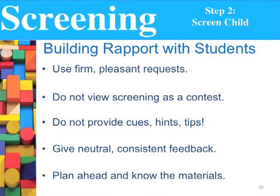It is appropriate to show enthusiasm for a child's effort and to use verbal reinforcement, but be sure your feedback is neutral. Use "good job" or "thank you" instead of "that's right," and be sure you're not giving feedback only when the child answers correctly. Again, planning ahead and knowing the materials will go a long way to ensuring a pleasant experience for the child and for you.